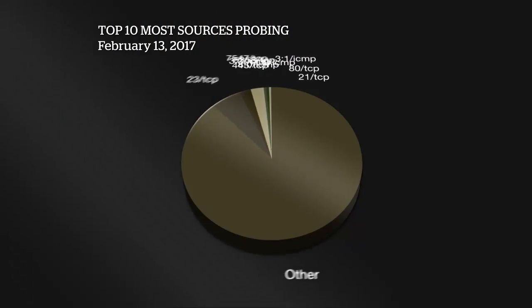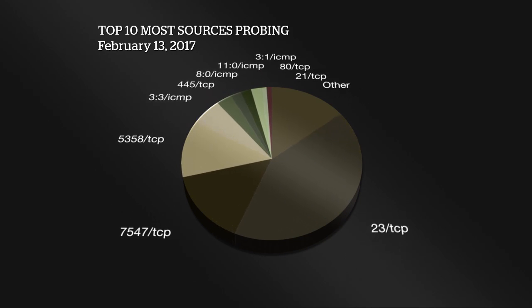Again, most sources probing 23 TCP still takes the lion's share this week. 7547 is in second place, followed by 5058. And then a number of ICMP are also scattered throughout there. 80 TCP, 21, and I believe 445 as well, which is an interesting one. We don't see that one that often.